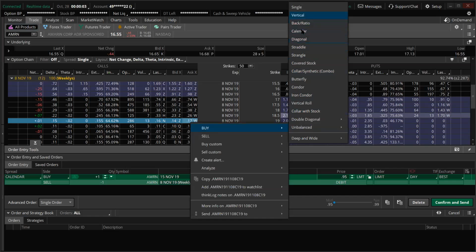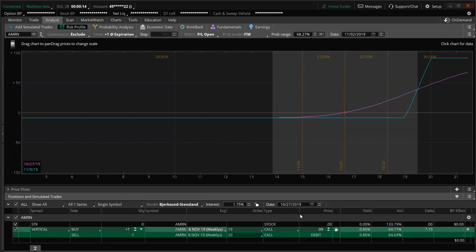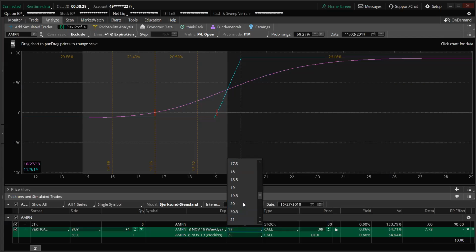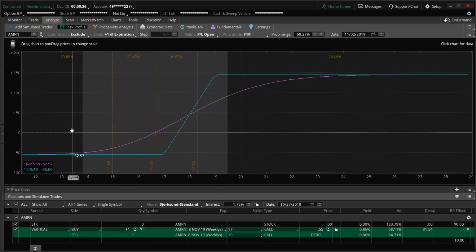Let's try a simple vertical and see how it looks. Okay, that looks better, right? So let's say you were bullish going into earnings and you're expecting that move. I want to grab this a little bit lower though, 17 and 19. All right. So your total risk would be $55 and your total reward would be about what, 144, if it closes by November 8th above around 19, which is our short strike.